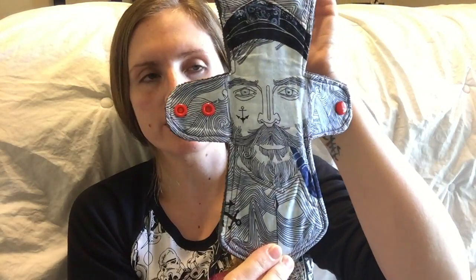Isn't that great? I actually wanted this pad from her shop for the longest time, and once I got it, I mean, it looks even better in person. I just think this is just the coolest topper. I think it's fabulous. Then I have another Heidi Hart's Handmade pad.